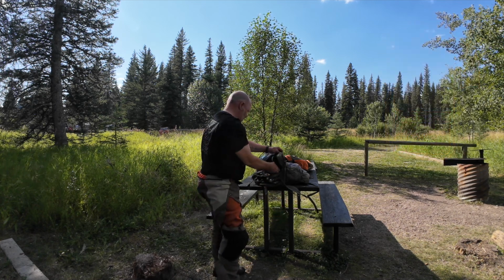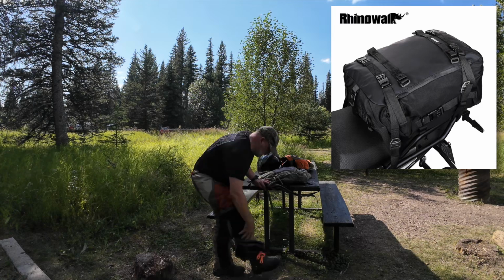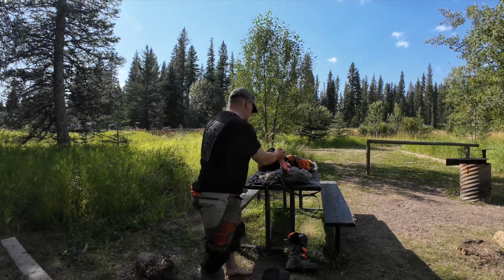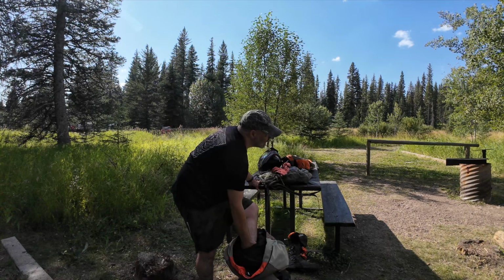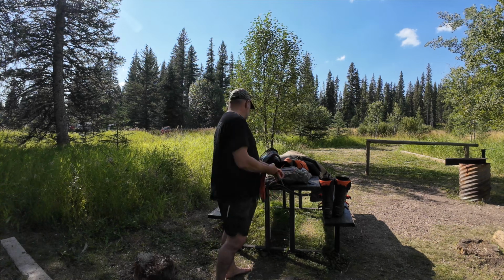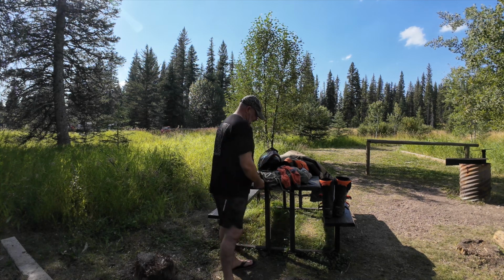I'm still figuring out my luggage options for this bike, so I did have limited storage. I just had that Rhino Walk 30-litre tail pack that I put on the bike and my backpack, so I really don't have much at all. I didn't bring anything to boil water or make anything hot to drink or to eat. So this really is a quick in and out, just a bit of a shakedown, just to see how the bike rode, etc. But I think I'll be able to fit everything on the bike that I need, and as long as I keep it pretty lightweight, which most of my gear is, I don't think I'll have any problems.